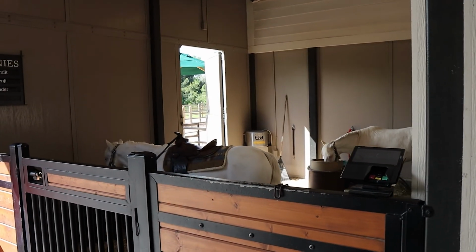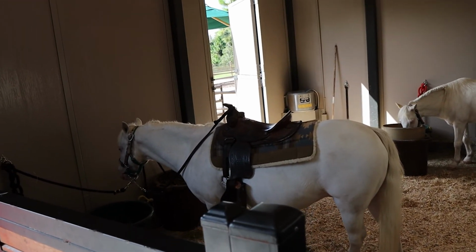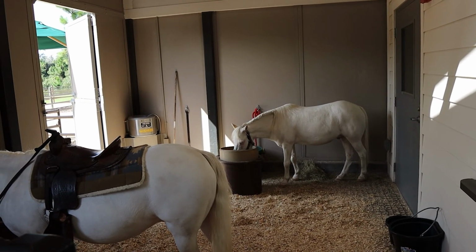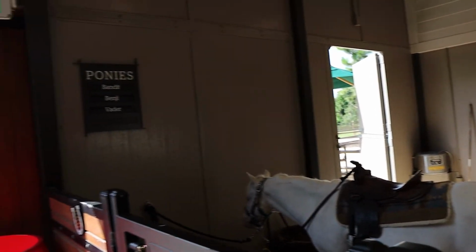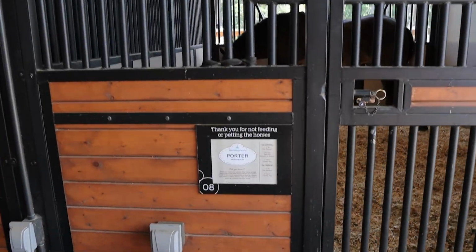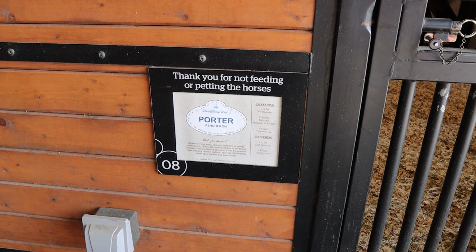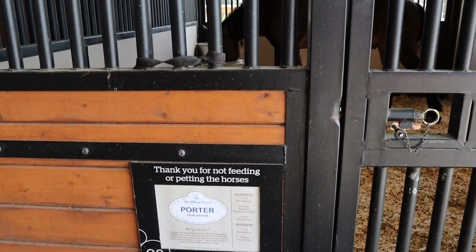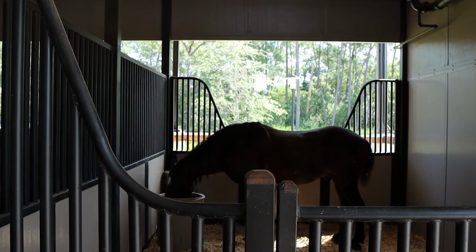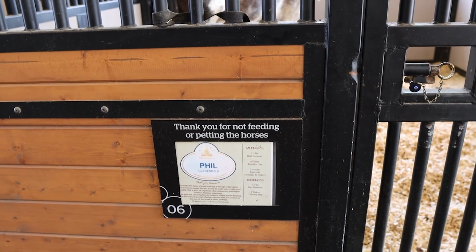Pony rides over here. You have Bandit, Benji, and Vader. Looks like one of them must be at work. Also true. Over here, we have Porter. Let's see here, does it say what Porter? Fail over here.